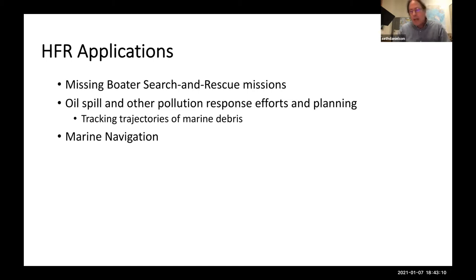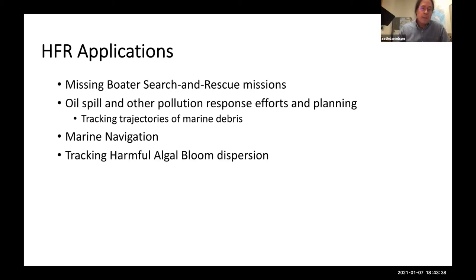In terms of marine navigation, for vessel operators, knowing the speed and the direction of the currents can actually be handy. You can save yourself a few dollars in fuel if you shift your track just to the east or the west by a few miles, if you can either catch a current going the direction you want to go or avoid a counter current. Things like tracking the dispersion of harmful algal blooms and other plankton in the water. The National Weather Service uses HF radars for their marine forecasts.